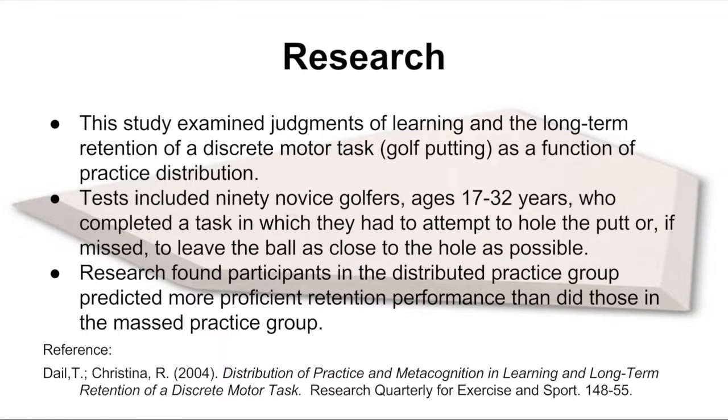Research done by Dale and Christina examined judgments of learning and the long-term retention of a discrete motor task, golf putting, as a function of practice distribution. Research found that participants in the distributed practice group predicted more proficient retention performance than those in the mass practice groups.